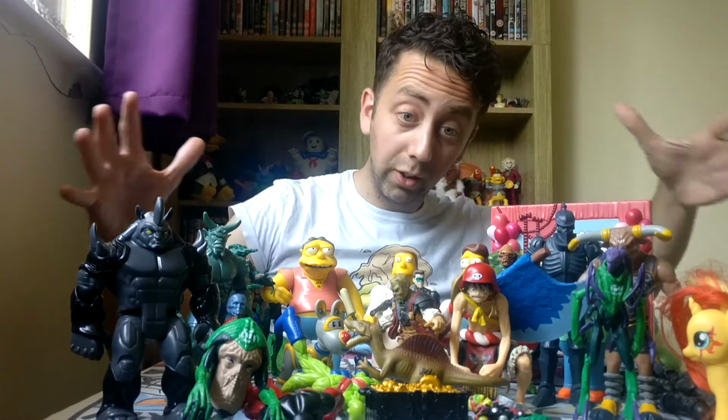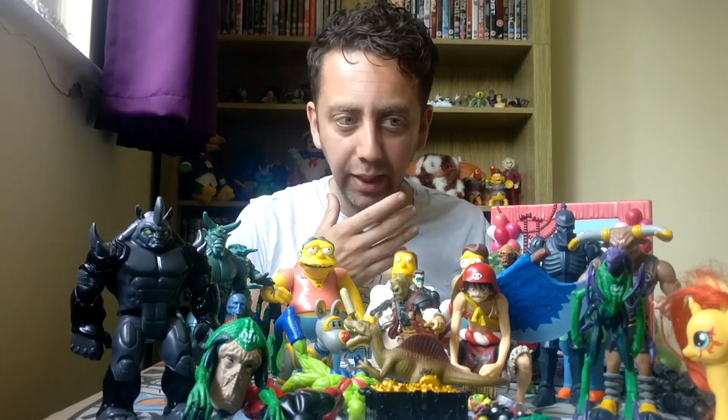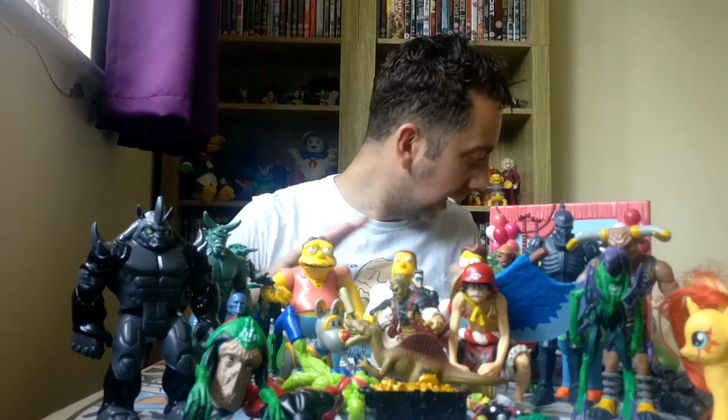So as you can see, I've got quite a lot of loose figures. But I did pick up some more bits. I might make a bit of a cut here and clear the table and get the other bits I got, because they're a bit bulkier. But there's some really cool bits coming up, so let's do that.